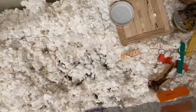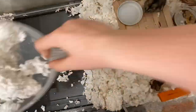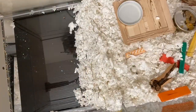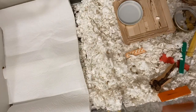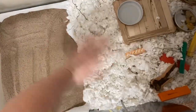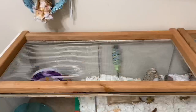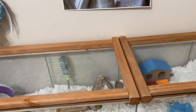And then I decided to do the sand bath, because I realized I didn't have one since I forgot to put one in. So I cleared out mostly everything. It didn't really matter to clear out everything in that part, so I laid down a bunch of paper towels so it didn't leak out, and so it's easy to clean up too. Then I laid out the sand and put the wheels in, and I used his chew toys for a border because I do not have a log bridge right now, but that's okay.